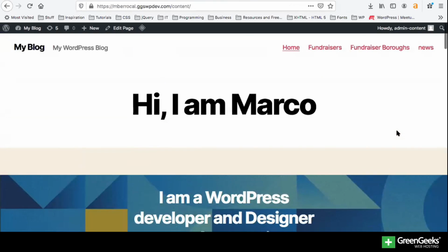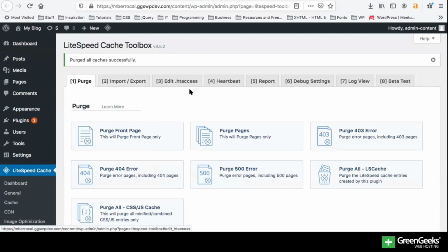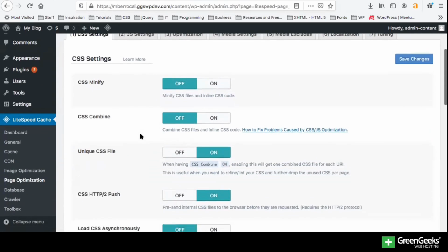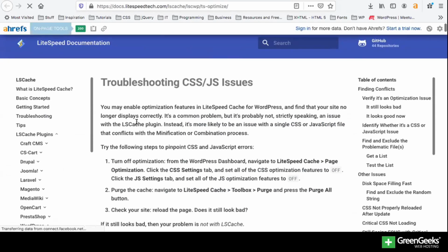And okay, it's working. So that means that these two settings over here are giving me problems: the CSS minify and the CSS combine. Oh, it even has a help article: how to fix problems caused by CSS and JS optimization.